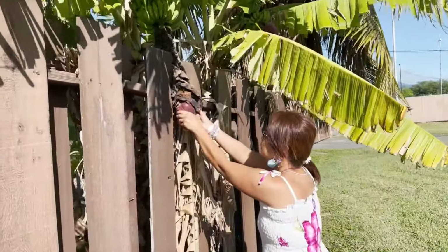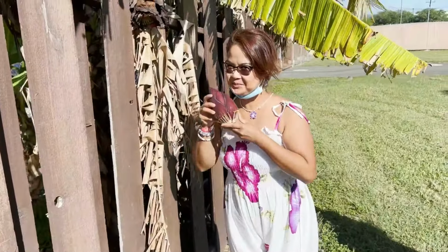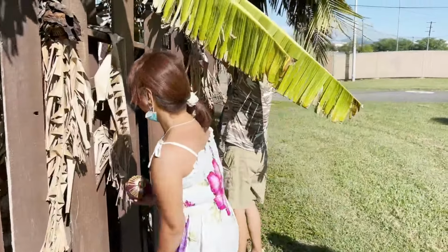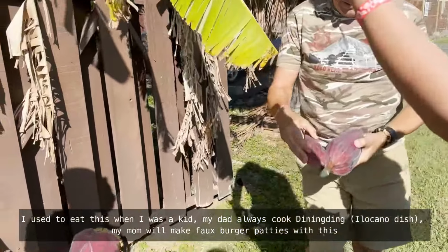You can't just twist it and it'll come out. This one, there you go. That one too, Dennis, can you reach that one? Yeah, it's just the heart. Because now the fruits are not ready yet, see? They're starting to come out.